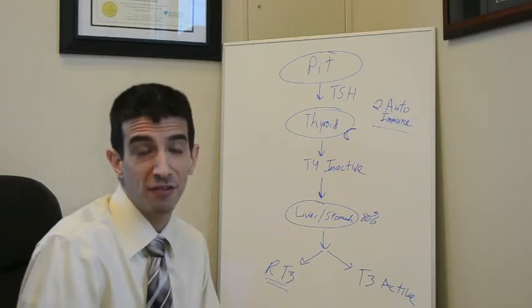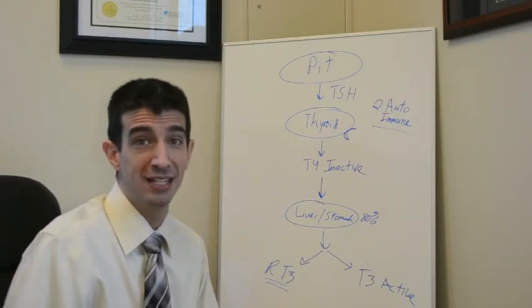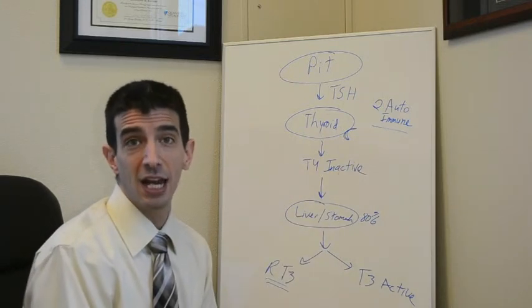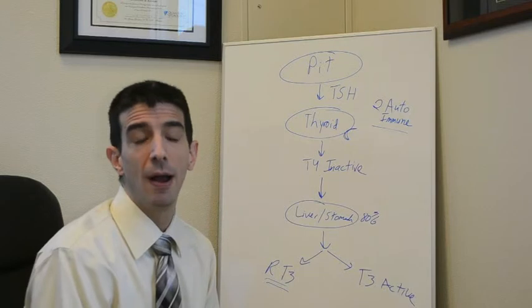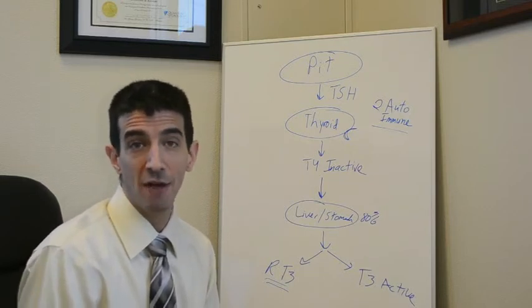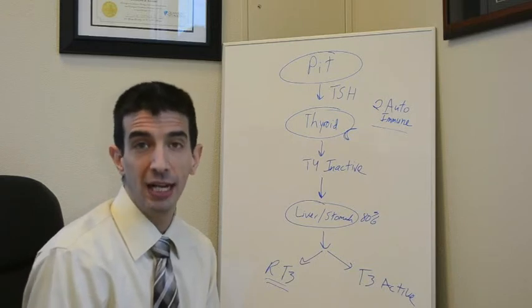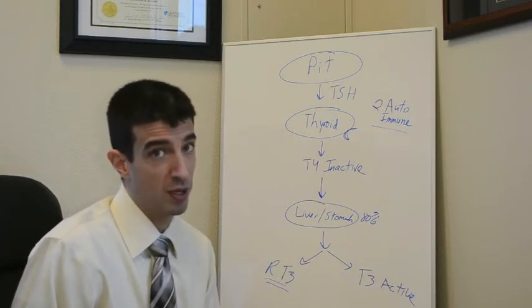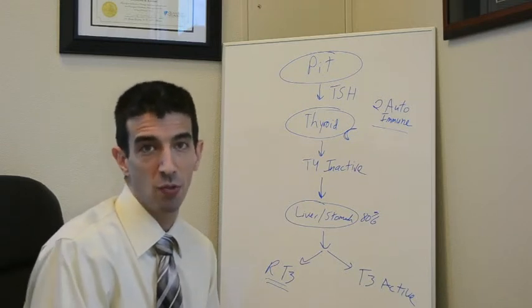It's rare to find a person who has another autoimmune disease that doesn't have some sort of immune marker going along with the thyroid. This can not only make you feel better, but it's massively important to make sure that your body has enough energy to function, heal, and run at an optimal level for as long as you can. And that's what we call quality of life. This is where the rubber meets the road.